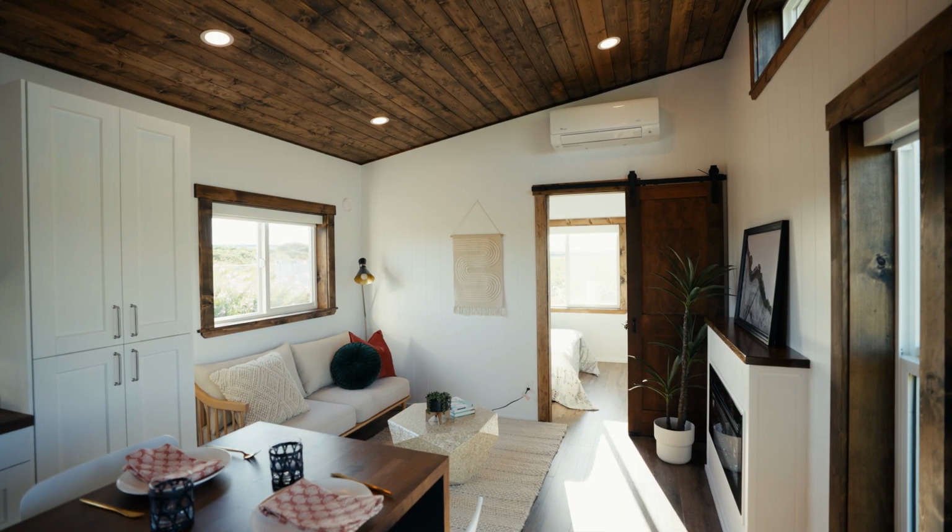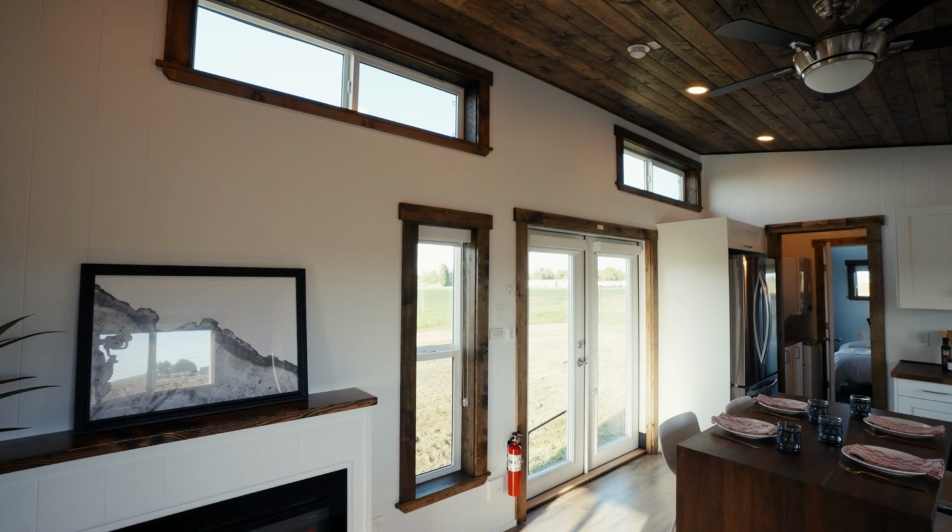But I really like the design of this space. I love having a door here, giving me the option to go in or out, or just leave that open and have the breeze come in. Overall, I think a 12 by 44 foot floor plan gives me plenty of room to live comfortably in a tiny home.